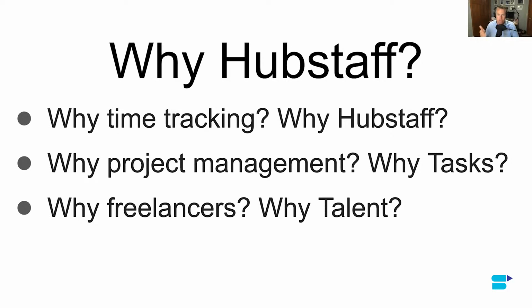And then why freelancers? Why Talent? Well, why freelancers? Because oftentimes, as an e-commerce business, you don't need someone for 18 months. You need somebody for 3 months. So you can find the people that you need on Talent, or elsewhere, and then employ them efficiently with really low overhead on HubStaff. And we want to enable those types of relationships using our HubStaff Talent product.